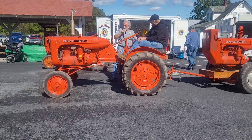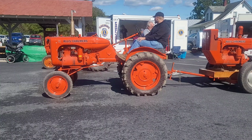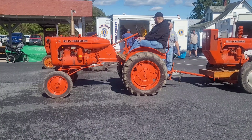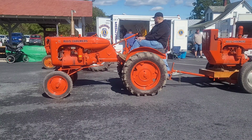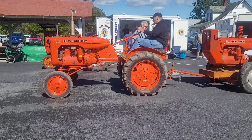This is an Alice Chalmers Model D. This is owned by Mark Strauch, and this is a Model D Alice Chalmers power unit that Mark also owns. Dylan's driving. Thank you for operating today, sir.